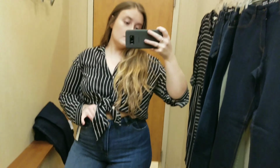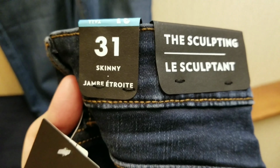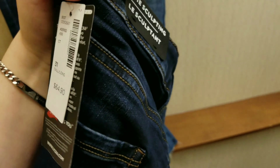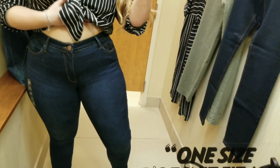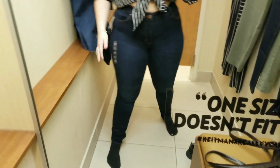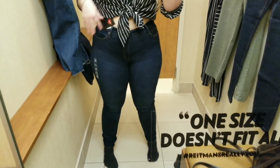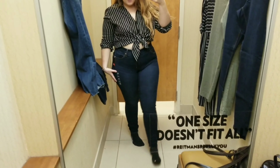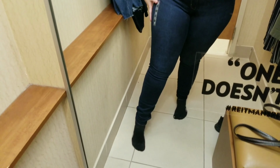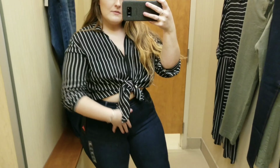Super high waist. Yes. This is a sculpting skinny, size 31, and it's a tall, and it was $64.90. These definitely fit, but I prefer them a little higher. So if you like more of a mid-rise, this is your jean. It sucks you in, it makes you look slim and long. I would have to cut the bottoms off, but if I go to a regular, usually they don't fit me. They don't give me enough room.